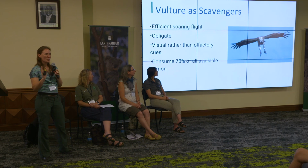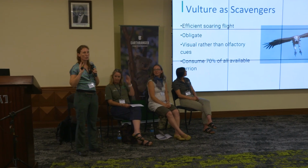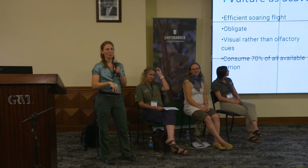So I probably don't need to talk too much about vultures to this group, but vultures are amazing scavengers. They are incredibly efficient soarers, which allows them to travel over huge distances. So they often end up telling us about more than one park, even when we've tagged them with the intent of looking in one place. They are the primary scavenger in an African context, and in the Mara-Serengeti ecosystem, they can consume up to 70% of all the available carrion. So they're playing a really important role in terms of disease control, but they're also just a really interesting species in terms of the way they function.